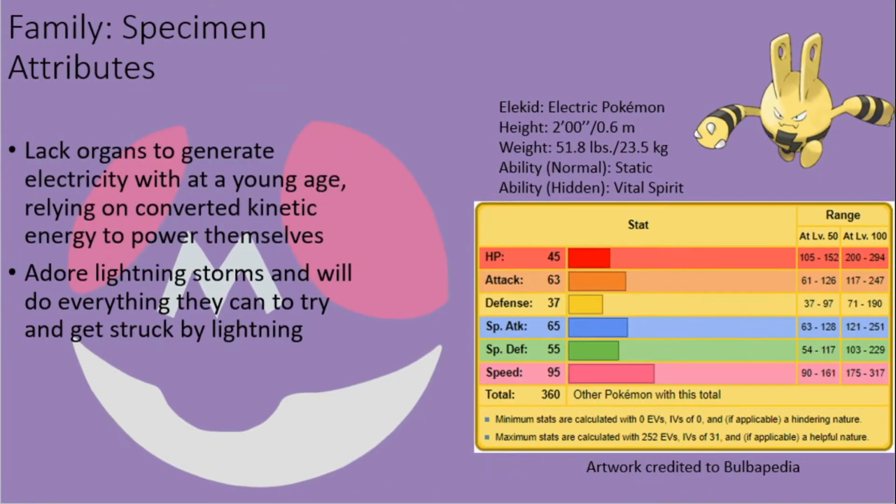As such, Elekid will often choose alternative methods of electrically charging themselves in the wild if presented the opportunity, with lightning storms usually being the biggest attractor. Elekid absolutely love lightning storms and will gleefully and restlessly play around in a rowdy fashion while one is present, hoping to get struck and fully charged by a bolt of lightning.